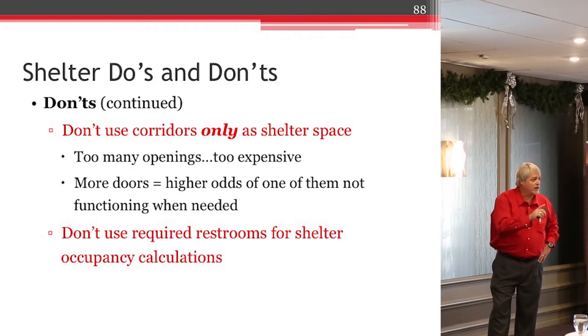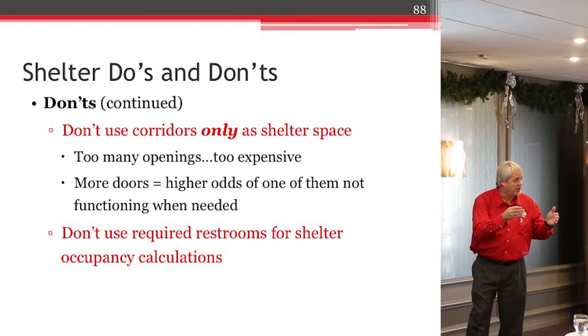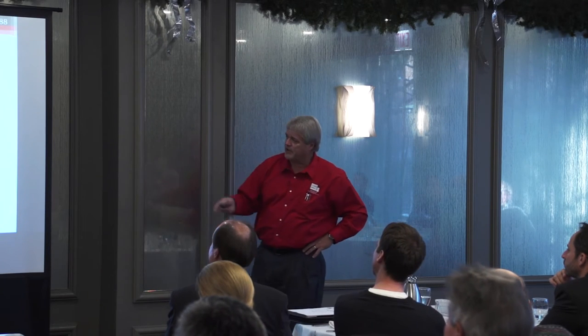Don't use corridors only, as we talked, too many doors. Those doors used all the time, if you use them all the time, more than likely, the hardware is going to get messed up, something's not going to work when it needs to. So don't do it. They're expensive.